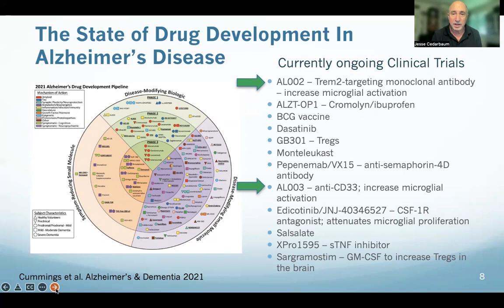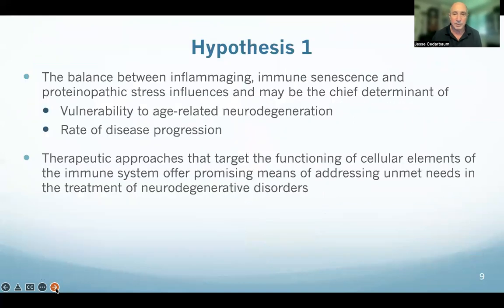So for example, we have antibodies out there that are targeting TREM2 and CD33 with the goal of increasing activity of microglia. We also have another product out there in clinical trials that's looking to eliminate microglia from the brain entirely. And then we have another one that is in academic trials anyway, GM-CSF, trying to use this growth factor to increase Tregs to bring them in the brain to suppress immune activity. So we got some folks going up, some folks going down. What's the truth? Remains to be determined.